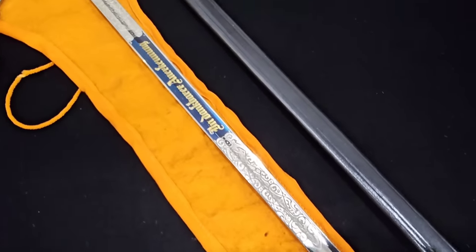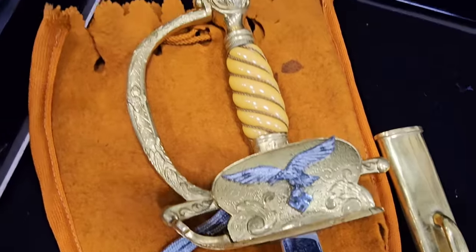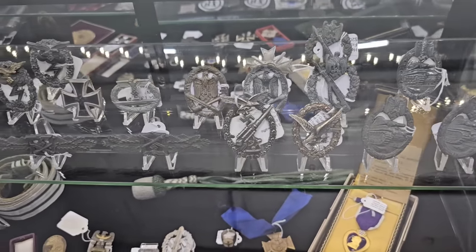Had a chance to buy one of these back in the 80s, which I should have done. Now you can't touch them unless you're a millionaire. There's some beautiful badges he's got.